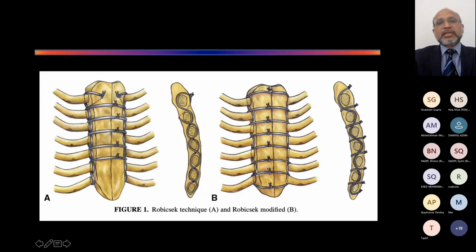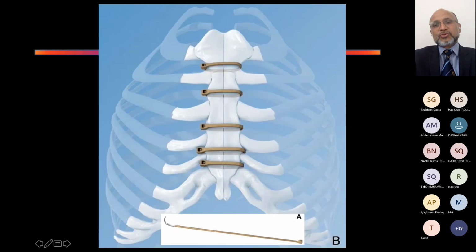There are various other techniques for how sternums can be closed. The commonest, very important one is Robichek's method, where you go vertically inside out, inside out, inside out, to give stability to the lateral margin, particularly in an old patient with osteoporotic bones. If you put the sternal wires through the bones, they may cut through, or the bones may fracture. So you put a vertical line on the two sides, going inside out, and then put your wires around those vertical lines. So the pressure of the wire is on the vertical wire rather than on the bone. And these are specialized techniques that you need to know.